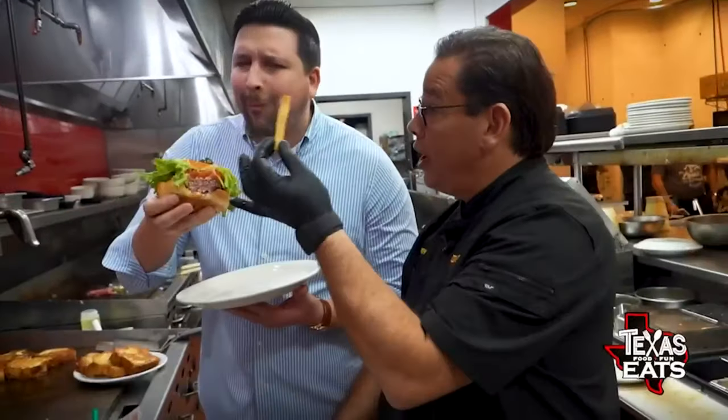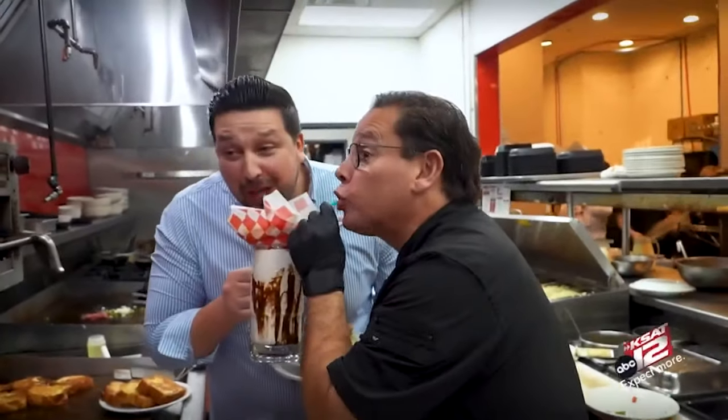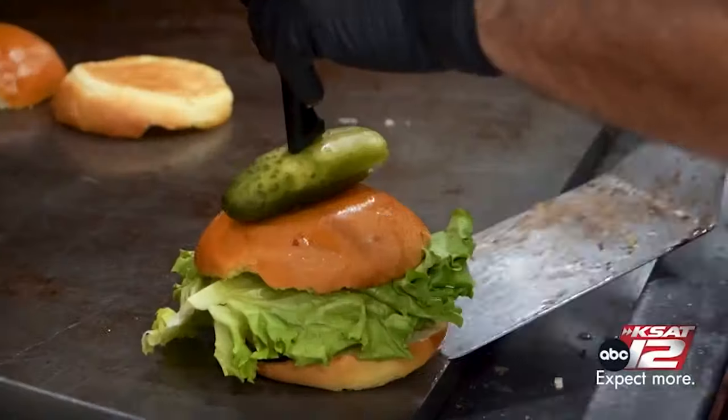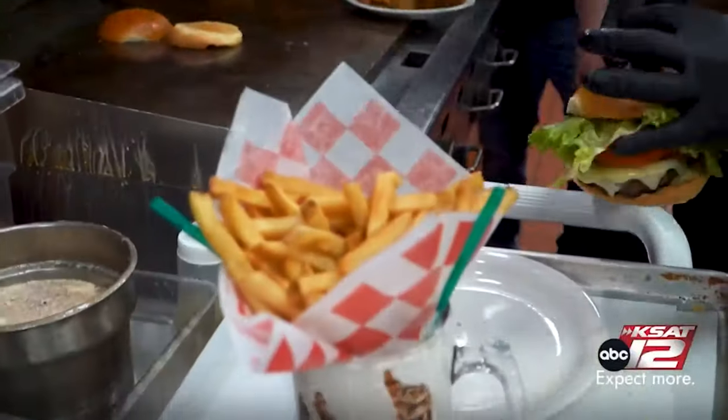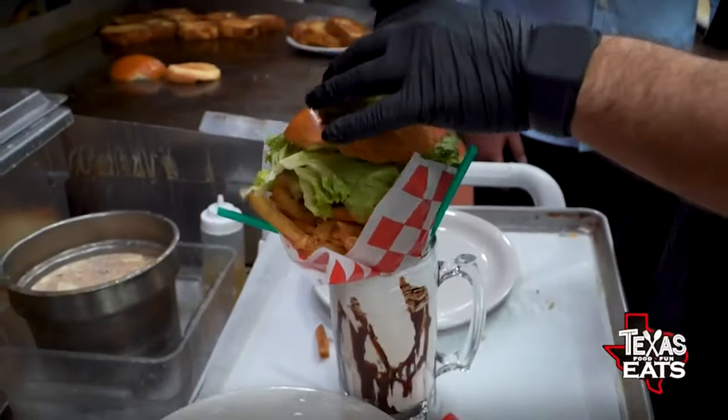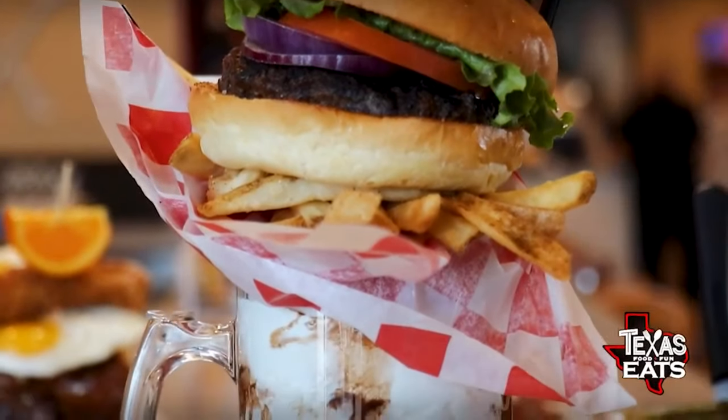Burger, fries. Cheeseburgers, French fries, milkshakes. It's just a classic combination. On top, you get a cone of French fries. On top of that, you get your burger. And it comes out in this really cool presentation, just like a tower. And you know those milkshakes are made 100% real milk, real ice cream. It is just delicious.